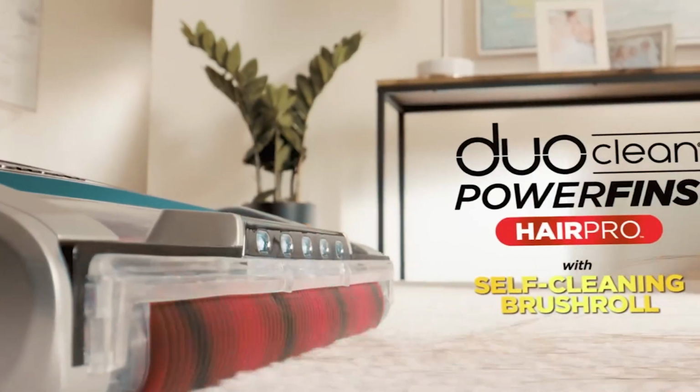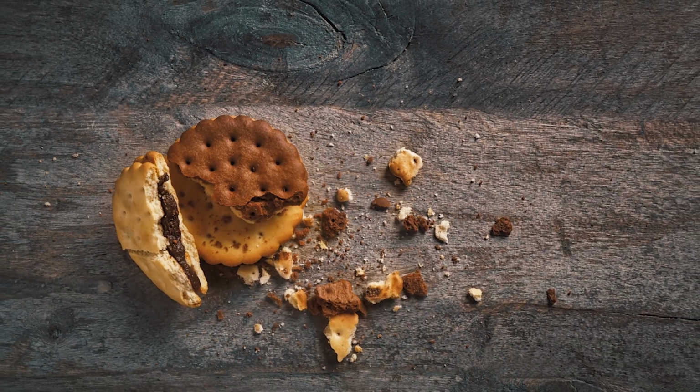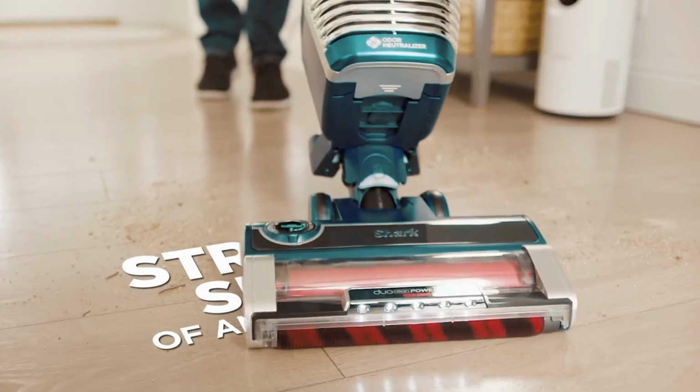This isn't just any vacuum, it's your secret weapon in the battle against dirt and debris, boasting Shark's patented Duo Clean technology. With a dual brush roll system ready to tackle everything from stubborn carpets to sneaky crumbs on hardwood floors, you'll wonder how you ever managed without it.